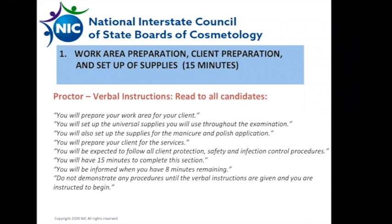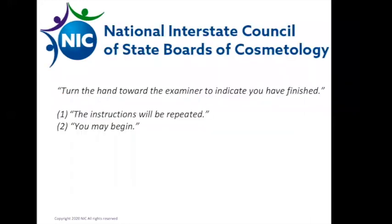Do not demonstrate any procedures until the verbal instructions are given and you are instructed to begin. Turn the hand toward the examiner to indicate you have finished. The instructions will be repeated. The candidate is then told, you may begin.